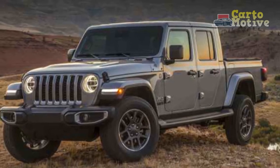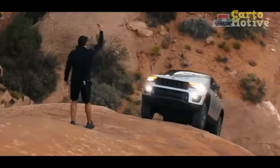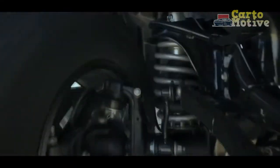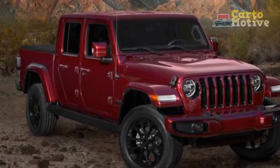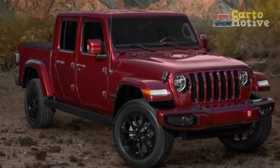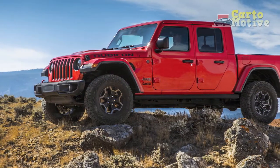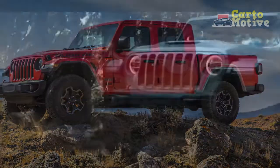Pros and cons. Standout design. Decent towing ability. Extremely capable off-road. You can remove the roof and doors. Usable rear seat space. Intuitive U-Connect infotainment. Not the most refined highway cruiser. Steering not the most responsive. Noisy cabin. Safety features cost extra.